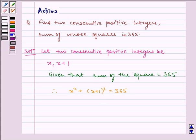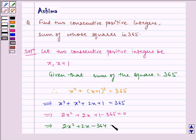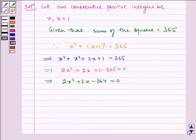Now, solving this equation further, we get x squared plus x squared plus 2x plus 1 is equal to 365, which implies 2x squared plus 2x plus 1 minus 365 is equal to 0, which implies 2x squared plus 2x minus 364 is equal to 0, which implies x squared plus x minus 182 is equal to 0.